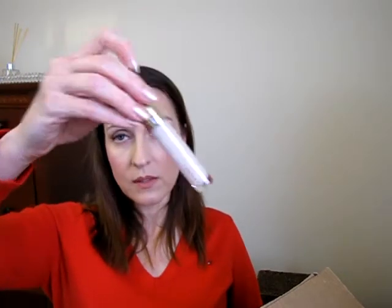Okay, so I ordered another, this is what the lip gloss version looks like. I love these. It's a little less expensive than the tub.